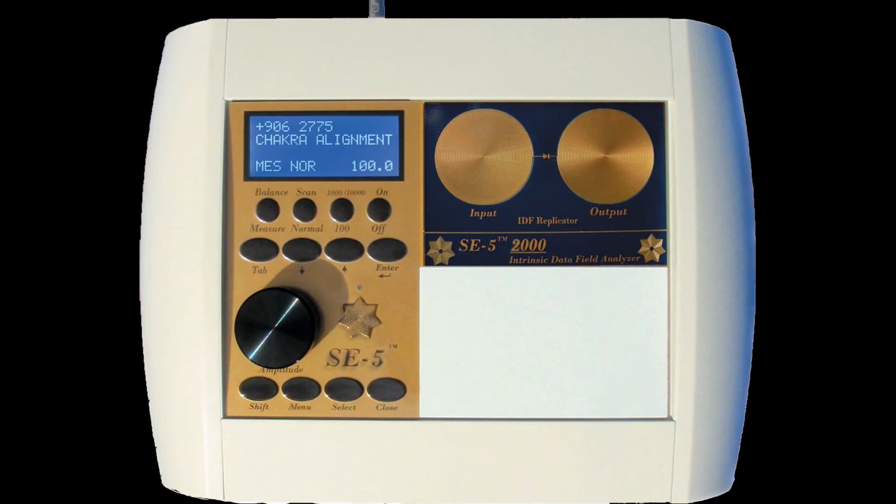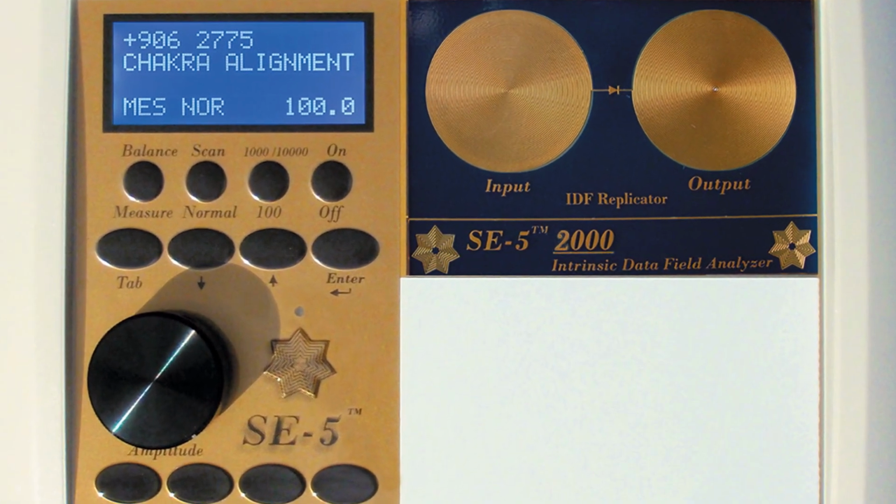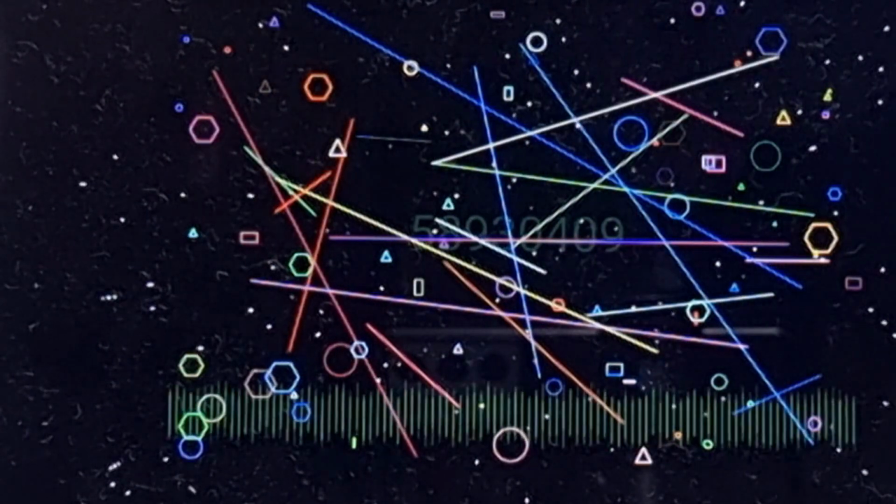It's called the SC5. And practitioners can use the SC5 to create personalized programs. But here's where it gets even more interesting. The inventor of this technology, Dr. Paris, he claims that they actually found geometric patterns to be even more effective than just numerical tuning.